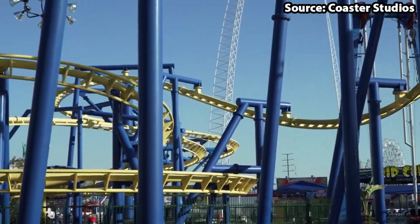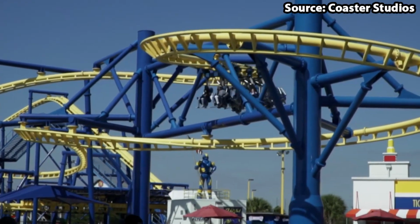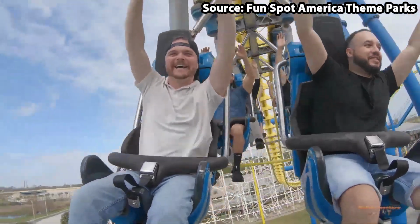Also with the addition of a lap bar system, which you do not find on many inverts, it really enhances your experience when you test your nerves with Freedom Flyer's heavy G-forces while your legs are dangling above the crowds.